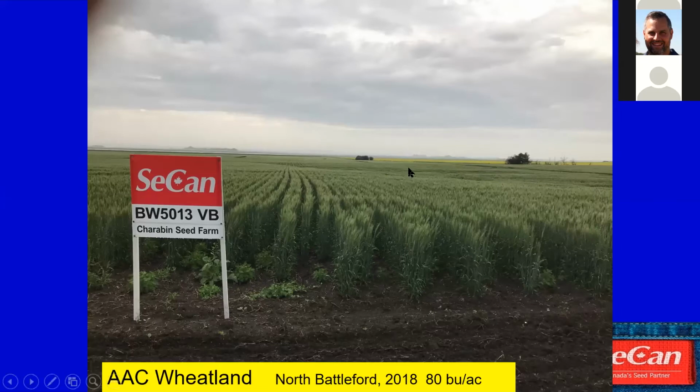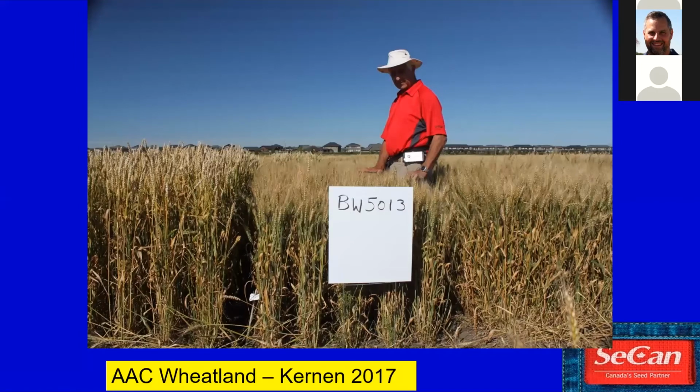Just a picture of Wheatland up in North Battleford, a strong-strawed variety with very good yield back in 2018. This is one of the first years of seed increase. This is a picture of AAC Wheatland VB, again in plots at Kernan Farm. You can see it's a bit shorter than the varieties around it.